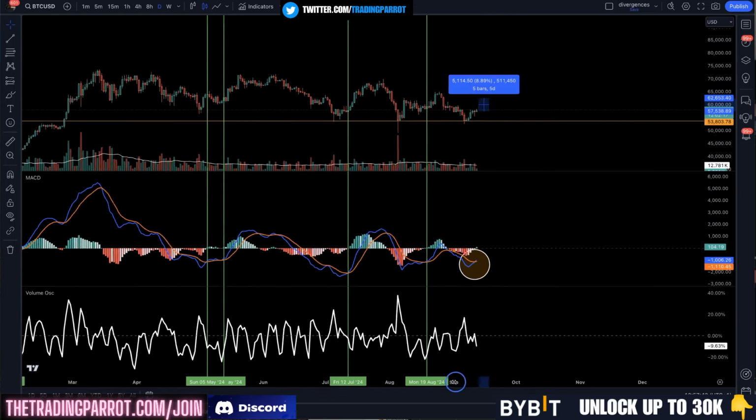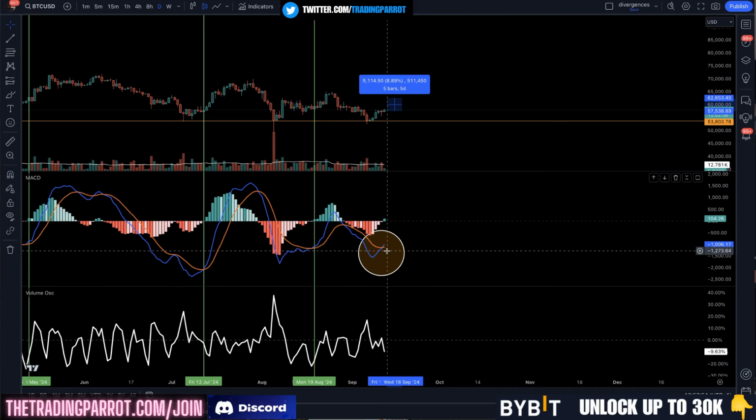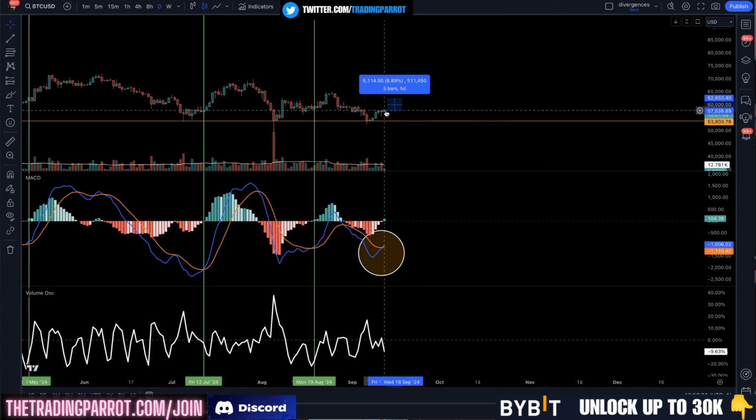And another bullish signal that is in the process of confirming is the MACD that now shows the crossover thanks to this green candle formation, together with the histogram printing green for the first time as well.